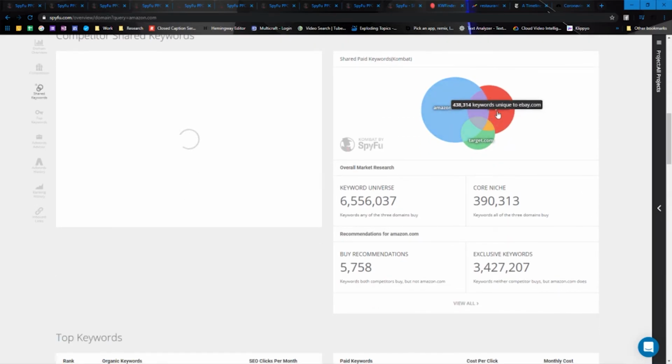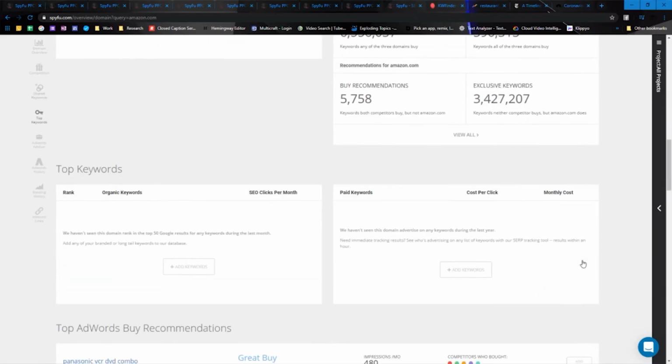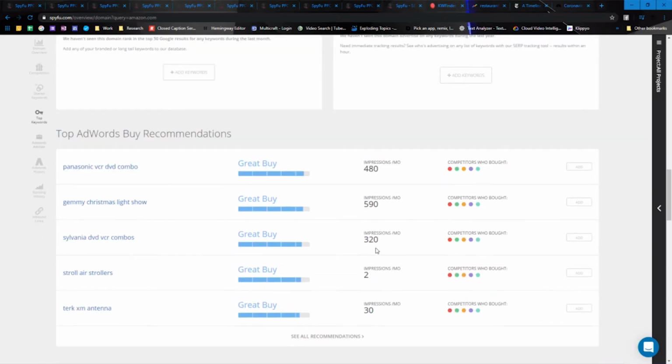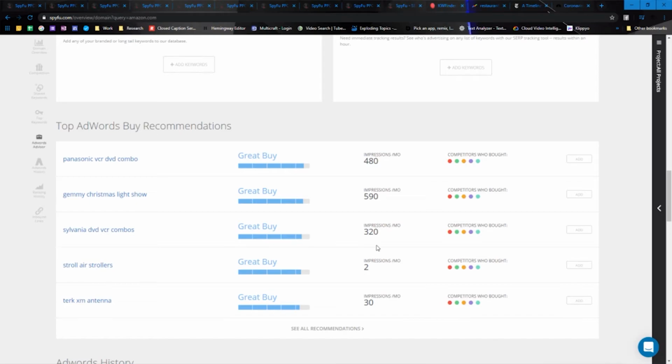We can see which keywords are shared between the two, and then which ones are shared between the three, and so on. And again, this is really helpful because it will help you see who else is buying traffic in your industry, what keywords they're going after, and how much they're spending. That way you have an idea of what keywords you maybe want to go after, and it gives you an idea about how much you're going to spend.